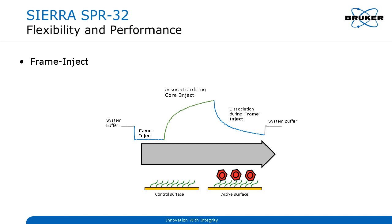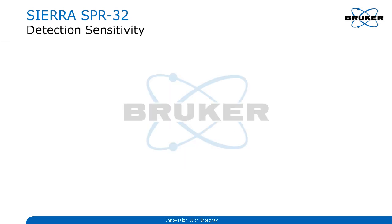In terms of performance, we recently launched a new feature in our new control software, which is called Frame Inject. This feature can be used to do mechanistic studies of your interaction and also for cofactor analysis. How it works is that you use a so-called frame solution. It's a frame surrounding the core solution or core inject, and that frame solution or frame buffer can be completely different from your system buffer. So this is a nice feature that was recently introduced.